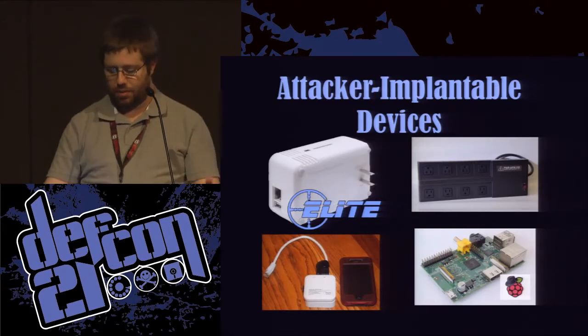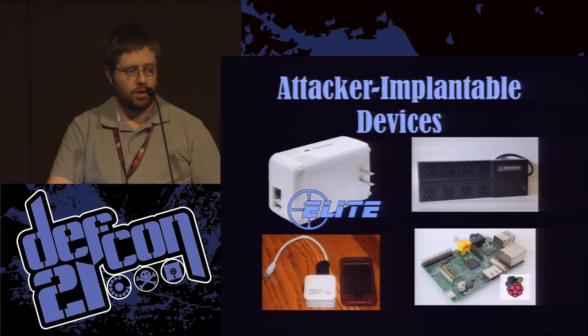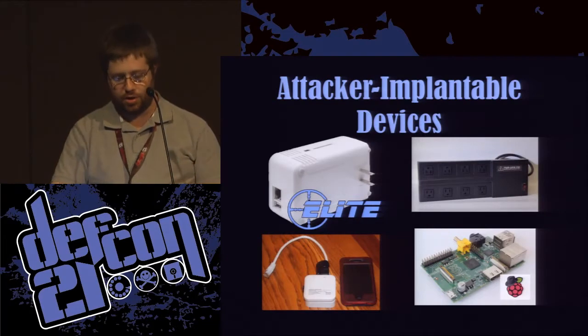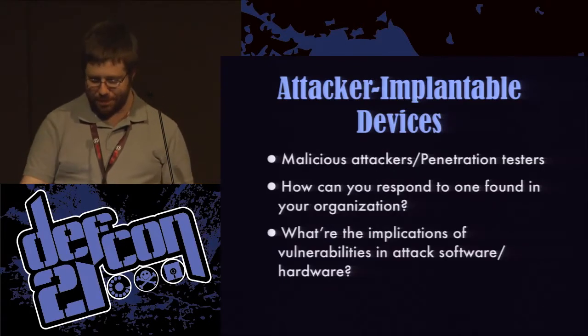So what these things have in common is they're small and they're what I call attacker implantable. Whether you're a pen tester or an attacker, you can take these and hide them pretty much anywhere in an organization, and you can use that as your entry point. You can use it to sniff packets. You can use it to launch attacks from, and it's basically a do-it-yourself pivot point in case you suck at phishing and things like that.